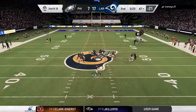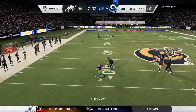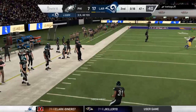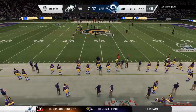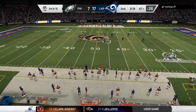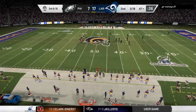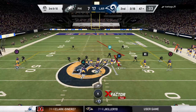Second and 10, Goff again. Buying time to his left. And that will be incomplete with the clock showing 18 seconds now to go. Oh, I like that right there. Not only was it the right play, throwing it away like that, frankly, I think it was the only play. Yeah, got outside of the pocket, realized he had nothing, just chucked it free. Yeah, live to fight another down, right?